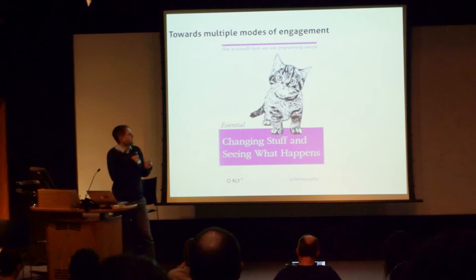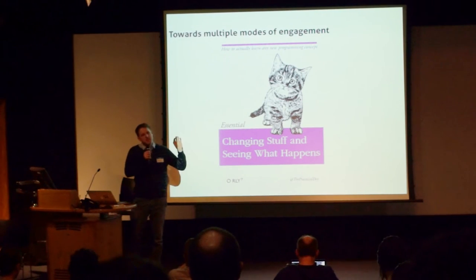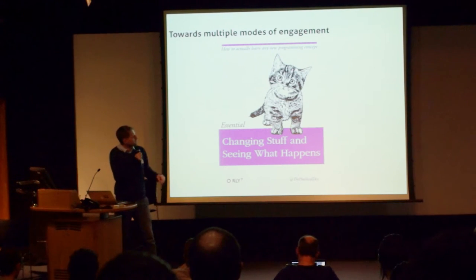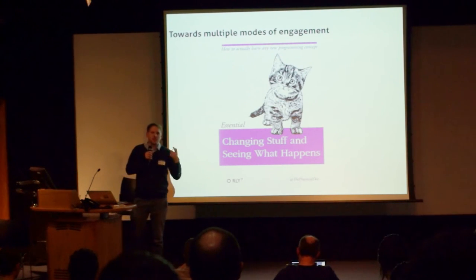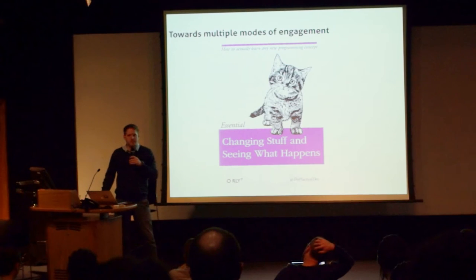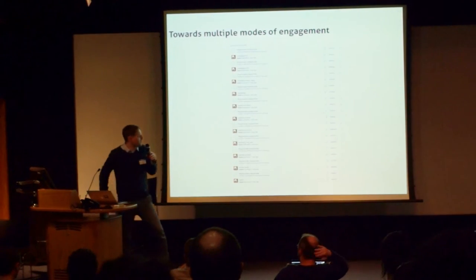So in this hybrid publishing thing, I'd love to have a way of working where you just try out things, you get a result, and you immediately have visual feedback. Because this is at least how I started doing things with computers.